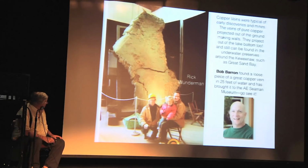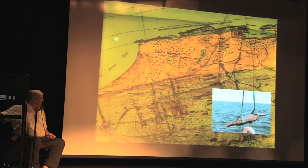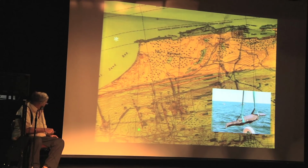But underneath the lake, here's Bob Barron who found this thick segment of a dike, which was part of a dike that stuck up out of the water in Great Sand Bay. And this is the one that's now at the Mineral Museum in a shelter. But it came, here are the veins. This is Great Sand Bay. That's where the boulder came from.